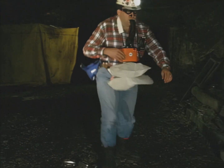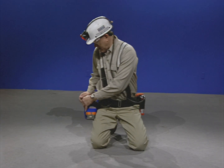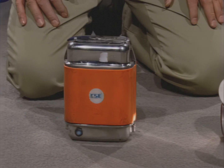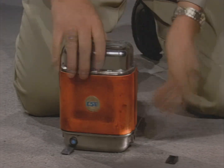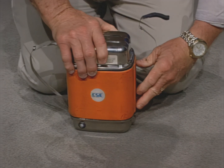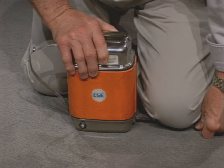You will watch as a worker demonstrates how to don the SCSR. Take special note as you watch him kneel on the floor, remove the unit from his belt, and place it on the floor in front of him. He then puts his cap on the floor with the light shining on the SCSR. He next opens the unit by lifting the latch located on the top and removing both covers, top and bottom. In the event either the top and or bottom covers cannot easily be removed, or for some reason you cannot tightly grip the covers and pull loose, then use a tool to disengage the cover. An easy way to remove a stuck bottom cover is to place one side of the attached security band under your foot or knee and lift the unit upward.